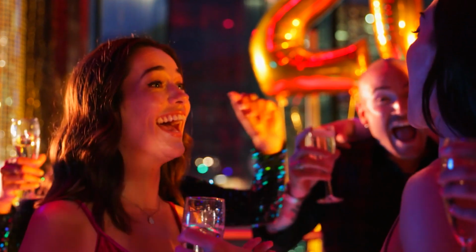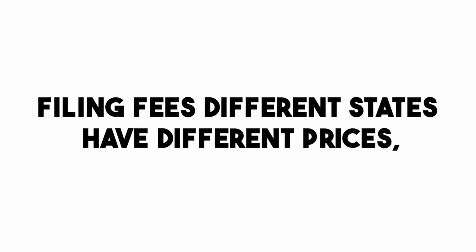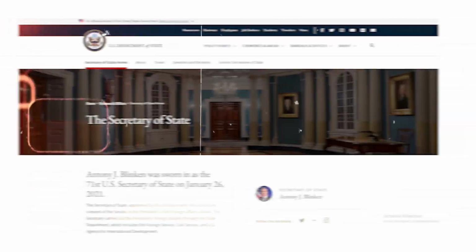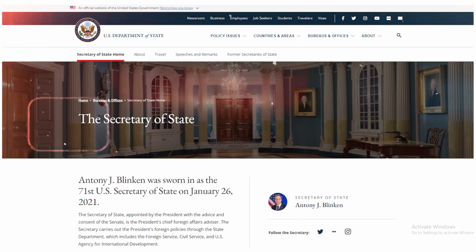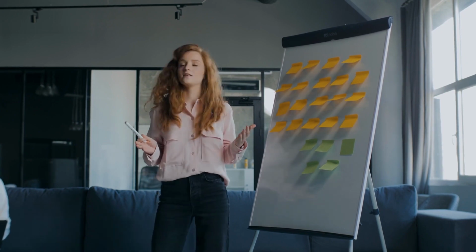Every club has a membership fee, right? Well, welcome to the business world's version, filing fees. Different states have different prices, so make sure to check your state Secretary of State website. Pay up and voila! You're one step closer to being a full-fledged LLC owner.